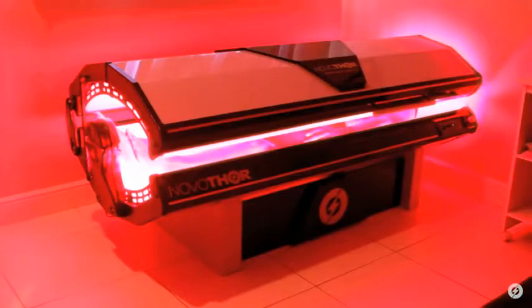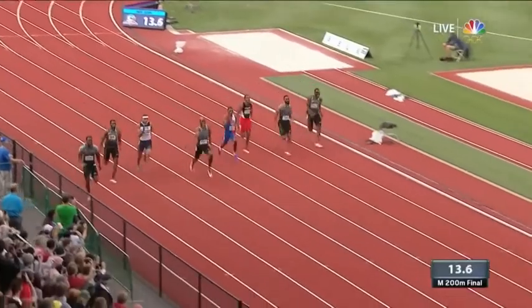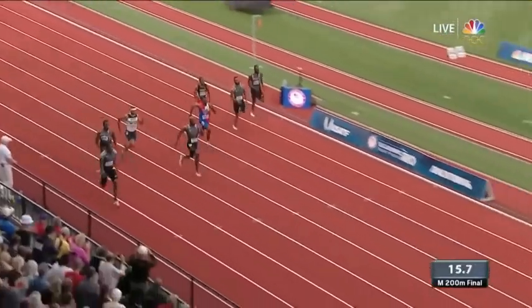And I literally did it maybe the day before, because sometimes athletes are really skeptical about doing things the day of their meet and they don't wanna break routine. And I remember getting off the bed and I felt so rejuvenated. I just felt like my cells were just popping like popcorn. And I told Dennis, like, all right, we got to go over there before the finals of the 200.